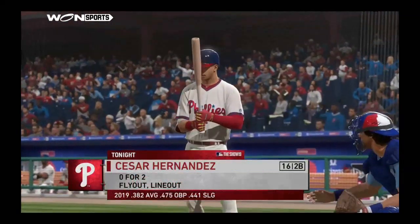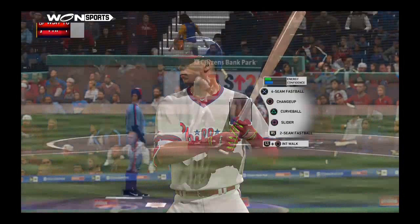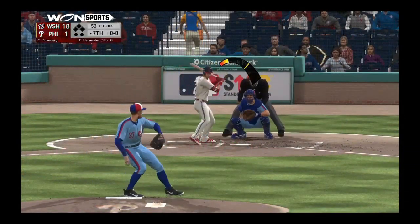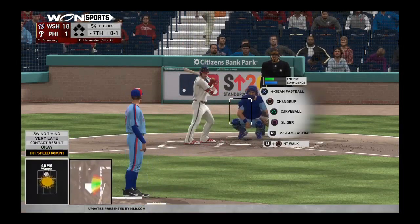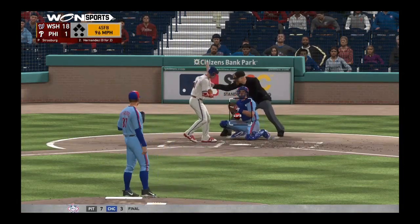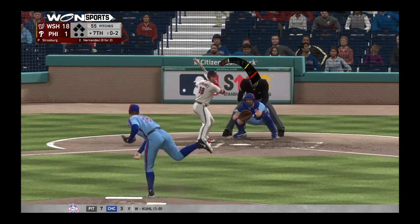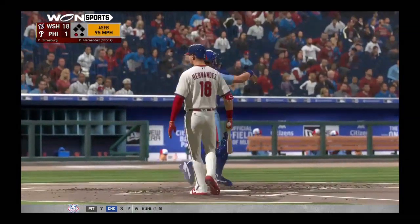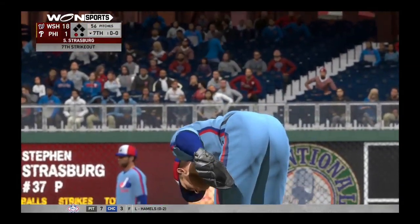In the city of brotherly love, Cesar Hernandez will lead off, 1 for 2 with a fly out and a line out. He'll lead off the 7th inning with a foul ball. Strike 1. There's another strike, 0-2. And it's right down the pipe. He didn't even try. Strikeout number 7 for Strasburg, and there's 1 down.